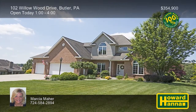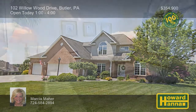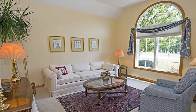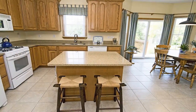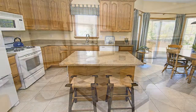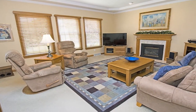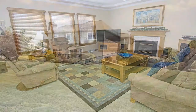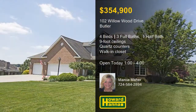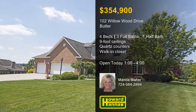Meticulous maintenance and 9-foot ceilings characterize this 4-bedroom, 3.5-bath home in Butler. Flanked by formal living and dining rooms, a 2-story entry welcomes you to the home. Quartz counters enclose a new kitchen sink with a corner pantry for extra storage. The family room is centered on a gas fireplace. The master suite includes a walk-in closet and a bath with a jet tub, and a rear deck and patio overlook the landscaped yard. Marcia Mayer can tell you more about this home and its 100% money-back guarantee.